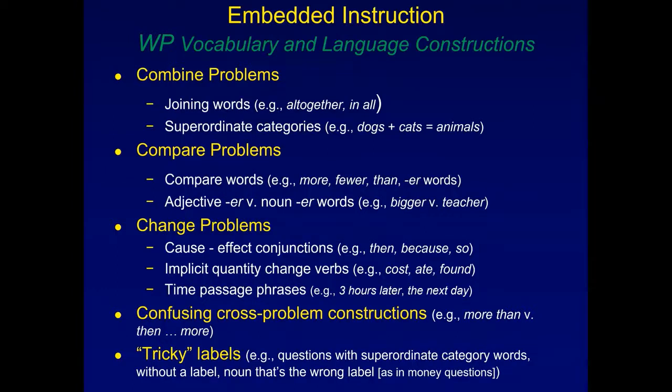And we teach time passage phrases and help children be sensitized to how that connects to cause and effect: 3 hours later, the next day. And then we also teach confusing cross-problem constructions. We sensitize students to the idea that than and then do not mean the same thing. And this is a big stumbling block in the at-risk learners we work with. So we teach explicitly the difference between what those words mean and how they're used in context. More than means something very different than more.